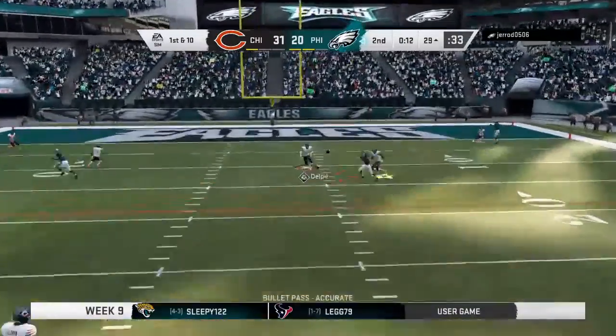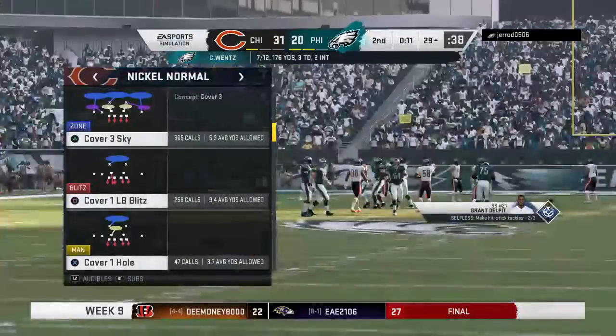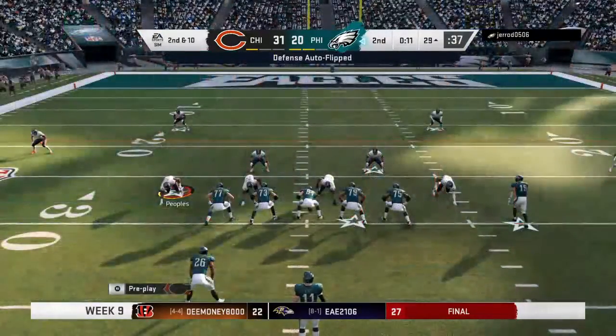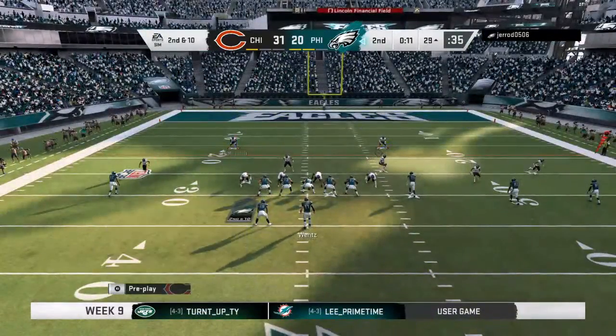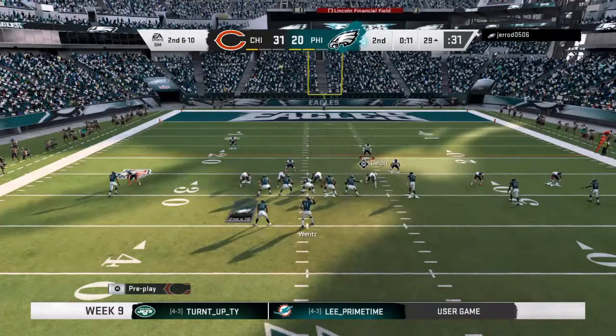To throw, it's Wentz. And that'll be incomplete with 11 seconds remaining now. Here's 2nd and 10 now from the 29. Great 15. It leads to 2nd and 10.